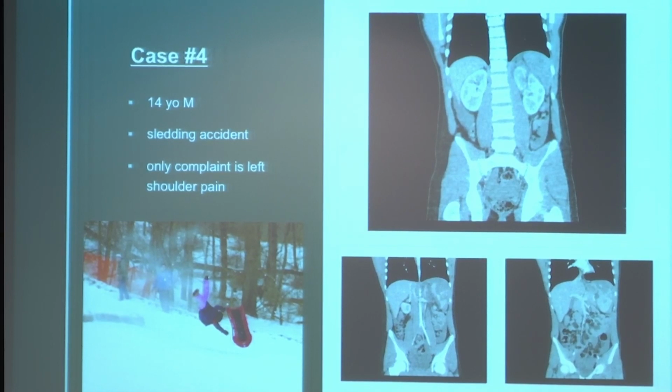Non-accidental trauma with a broken rib in a child is a big deal because they're just mostly cartilage. So if a kid's rib is broken, that's a huge deal, okay? It means there was a lot of force.